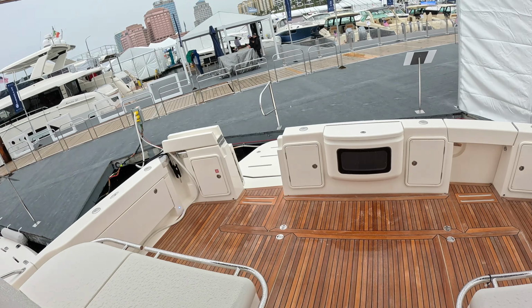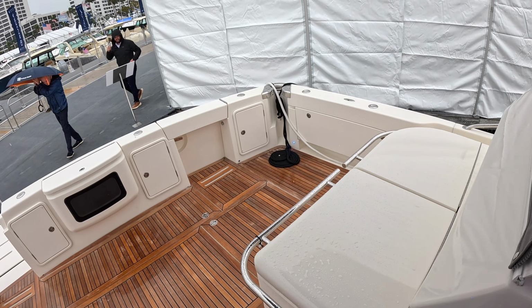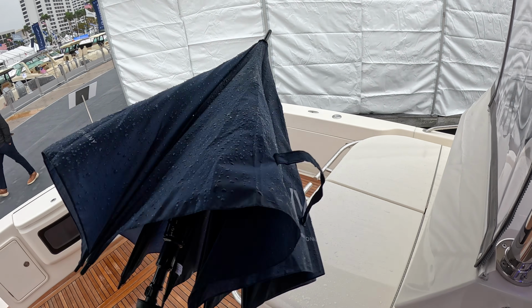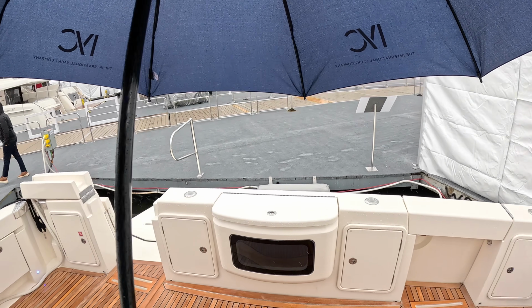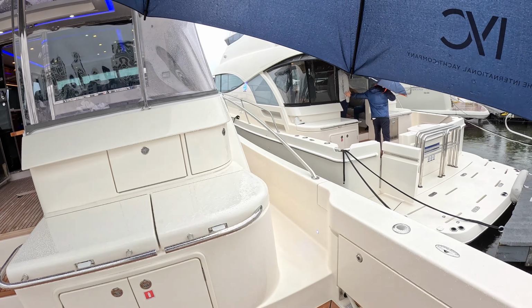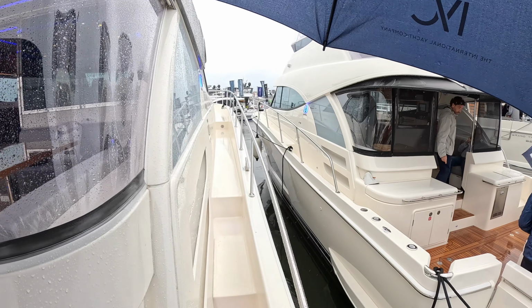Brilliant. Okay, right. Let me get my stolen umbrella. I appropriated this earlier. It's a push button one. Look at this. Ready? Hang on. Let's get out of the way of this. That's fantastic, isn't it? I will take it back later. Right. Side decks. Can you hear that rain? Oh, it's grim.